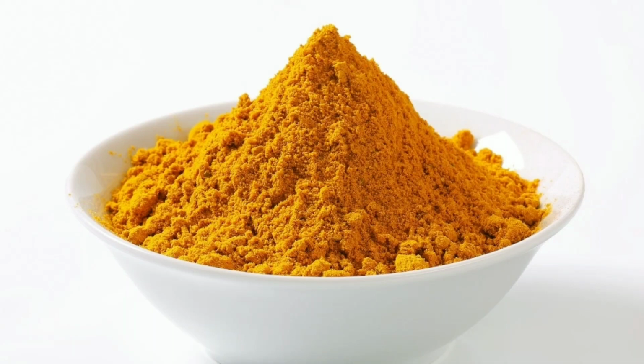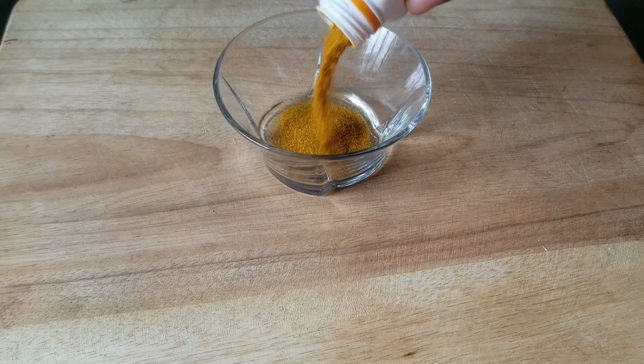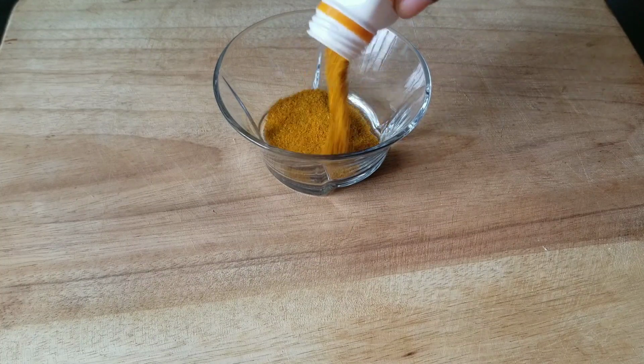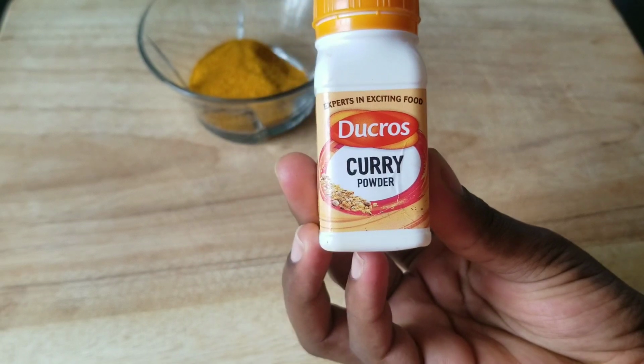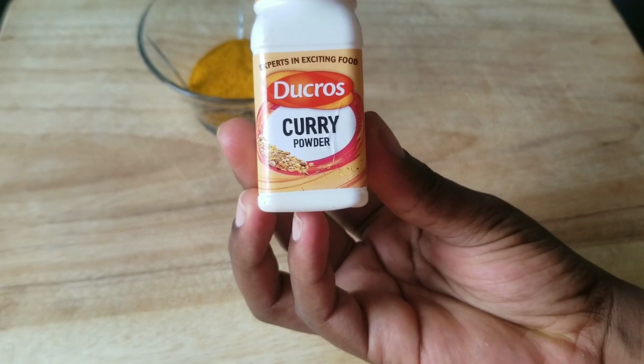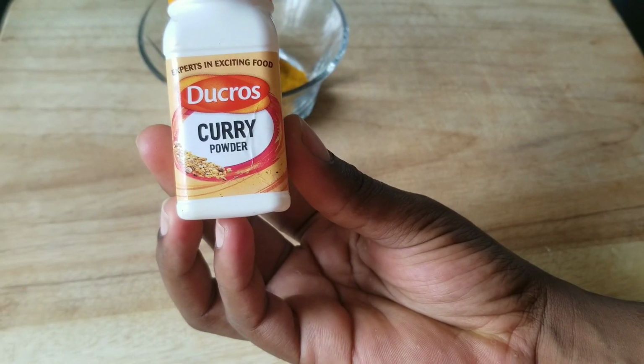Are you like me? You've been using curry powder for years and years. You know what curry powder is, but you actually don't know what curry powder is made of. So I decided to do a little research and find out the origin of curry powder and what it's made of, what's in the curry powder that I'm using.